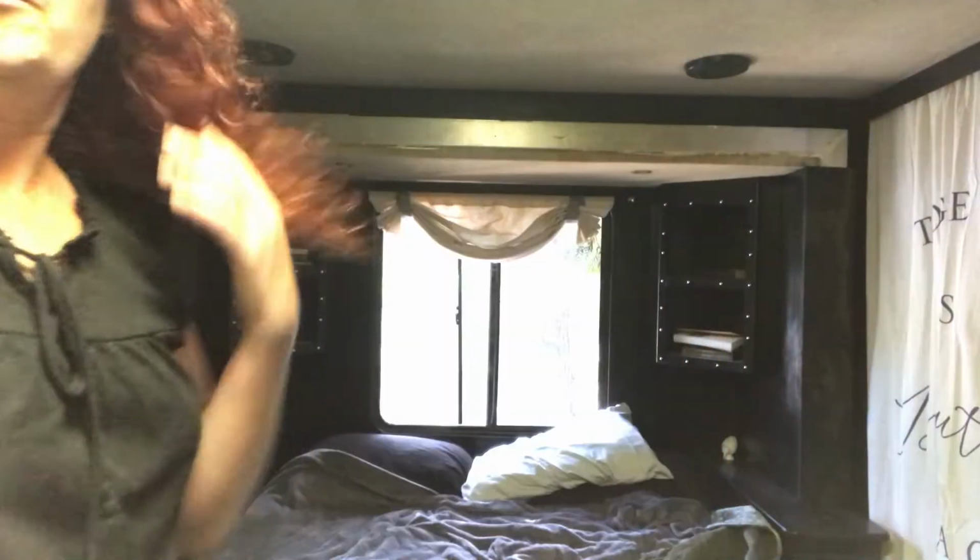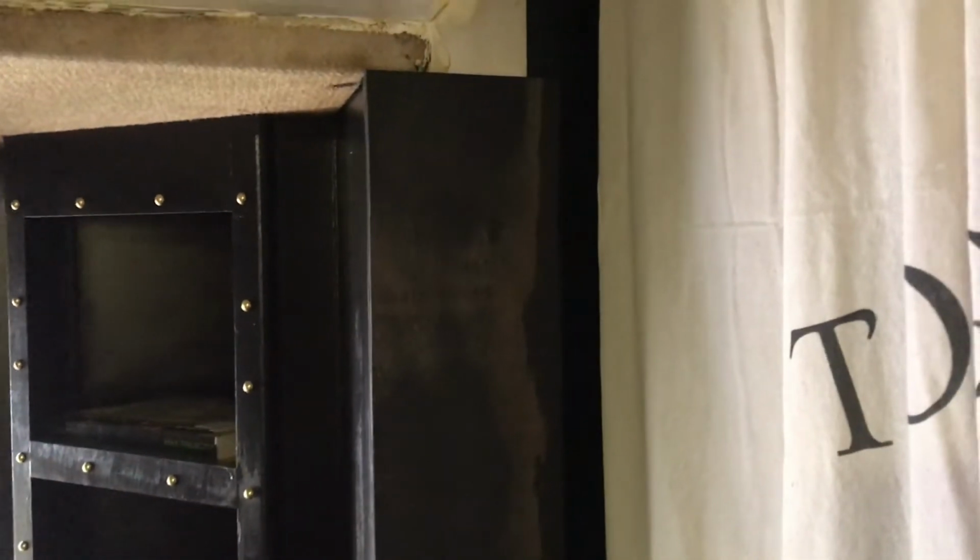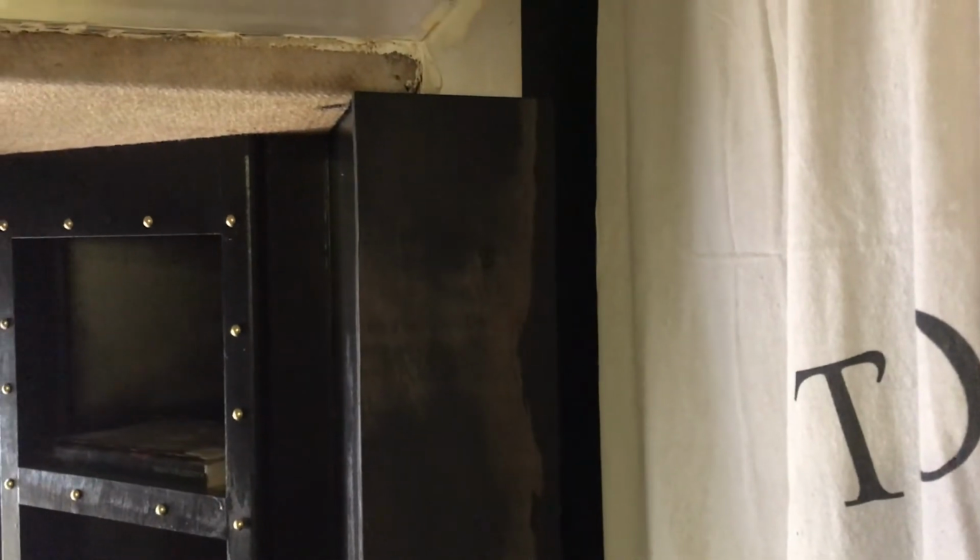So two are up. Let me give you a close-up. I know it's dark, but you can see the wood grains. Isn't that so amazing? Oh, it's so pretty. Let me show you the other one. Here's the other one. Pretty cool, huh? All right, so I'll be back to put the other one up.